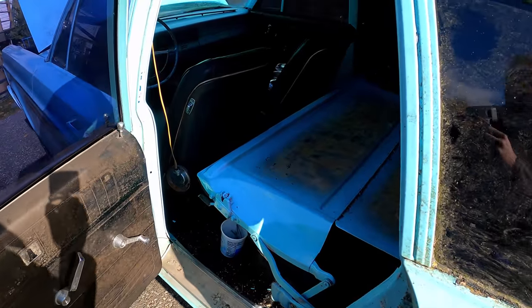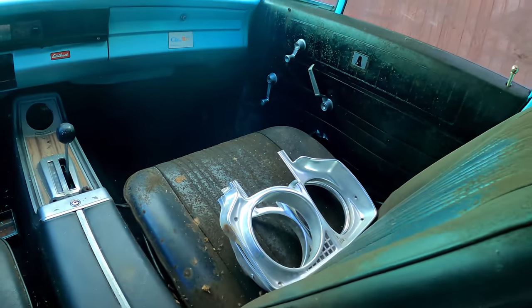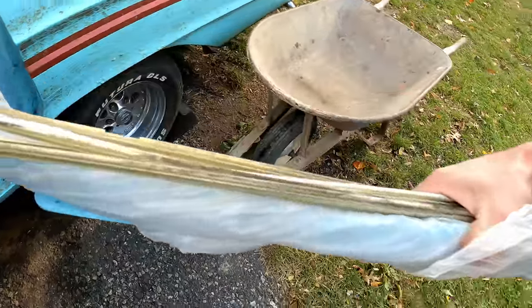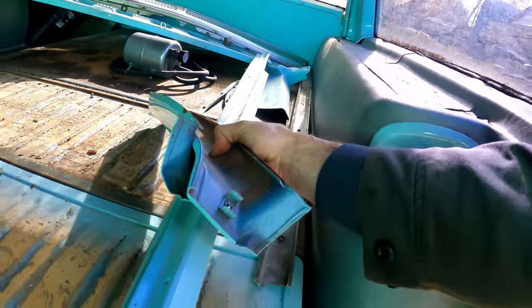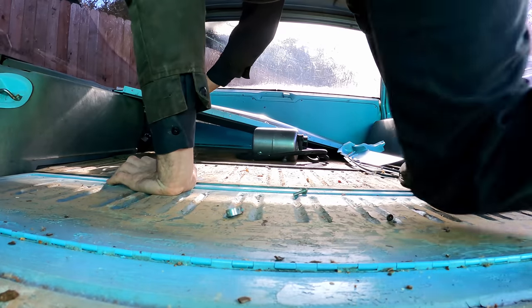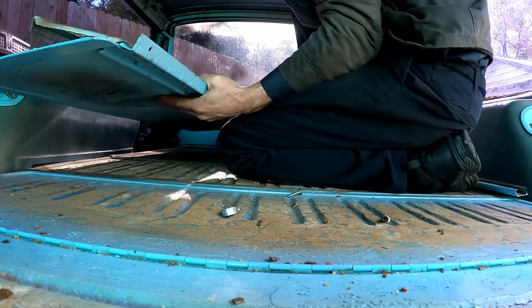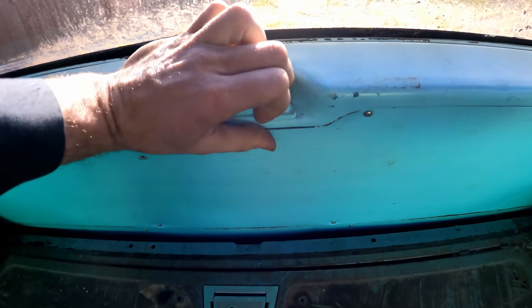While we're waiting on the carburetor parts, I think I'm gonna pull these seats out and pressure wash these, because I can't even get in here with how much mold there is. It's just disgusting. Get stuff out of here. It looks like somebody just never got around to finishing this car, because all this is freshly painted and then rusting back off. It's been many years. Get this back door open.